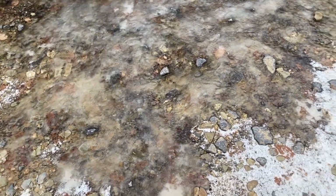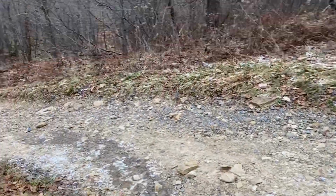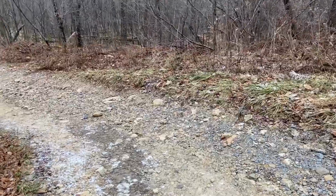Lots of these ice patches all over the trail through here, so you do have to be careful. And one of the reasons I brought my pole with me. We're going to continue going down. We're almost there.